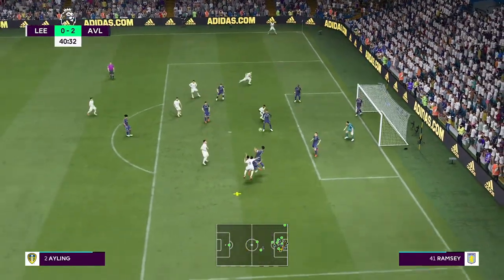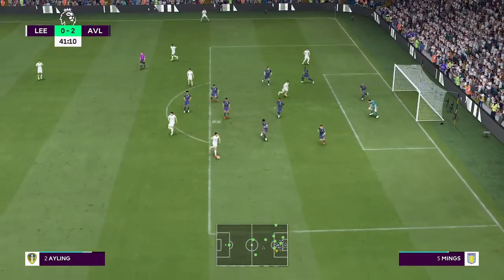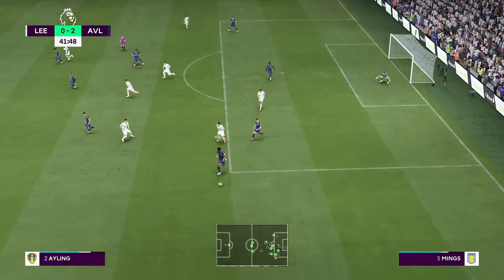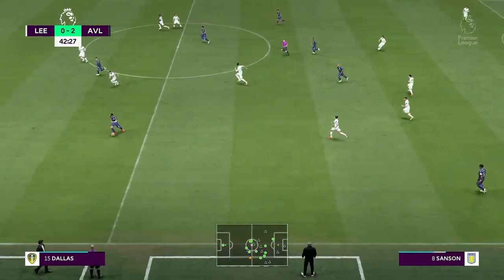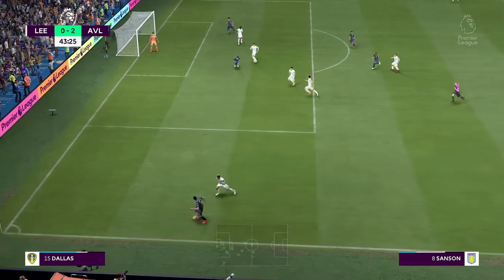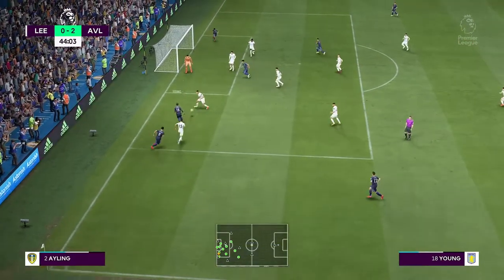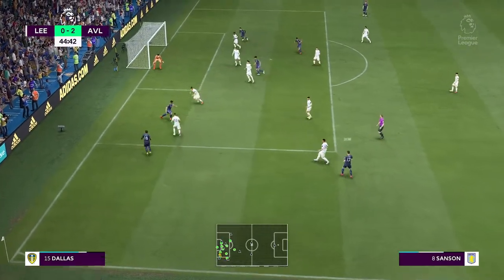Delivering it. Now what can they do from here? No, just the tackle that was needed. Sanson. Well, let's see what they have in store for them on the break. And a clear foul, but the referee letting the play flow. Look at Digne.